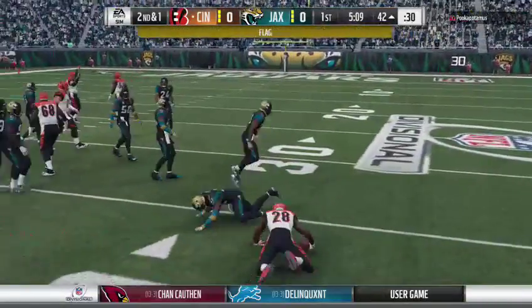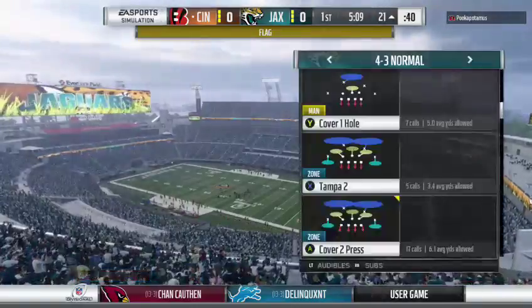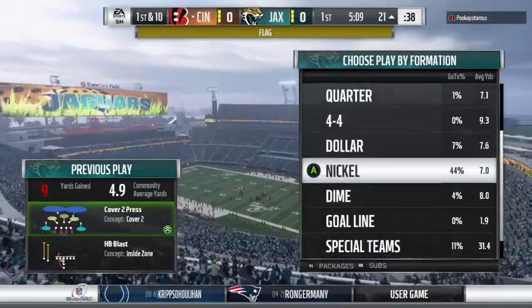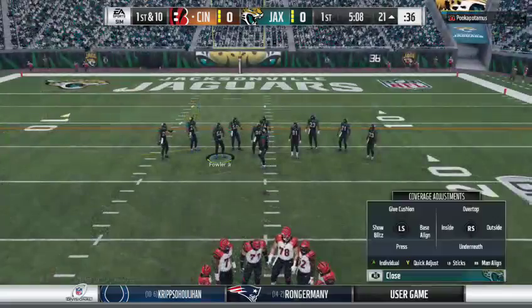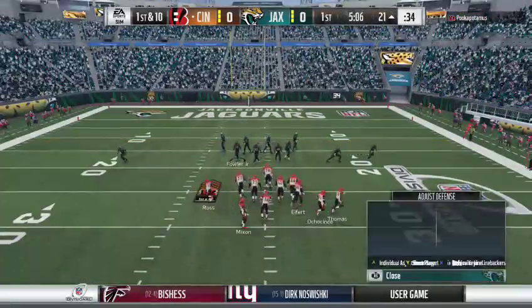And he'll be brought down. Oh, that's a face mask. Certainly looked like it. Indeed, here come the flags. Offense comes to the line now, 1st and 10.